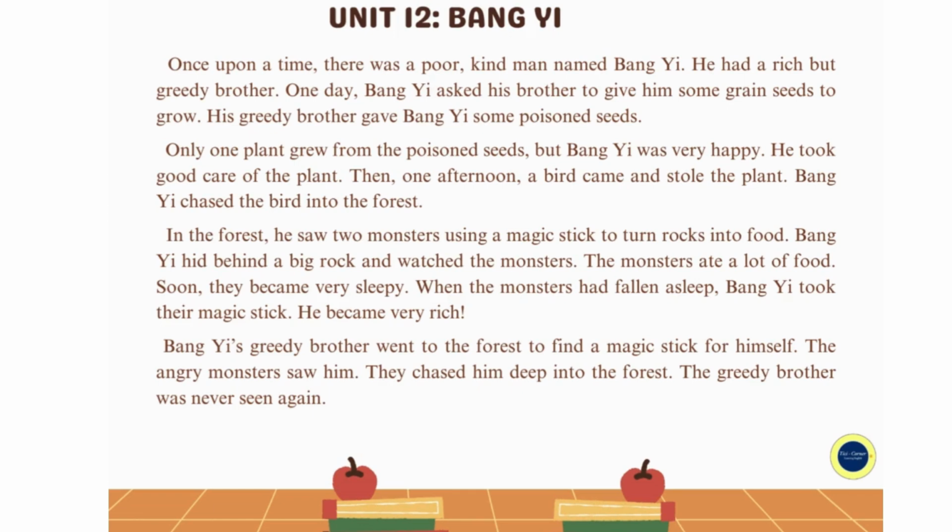Then, one afternoon, a bird came and stole the plant. Bang Yi chased the bird into the forest. In the forest, he saw two monsters using a magic stick to turn rocks into food. Bang Yi hid behind a big rock and watched the monsters.